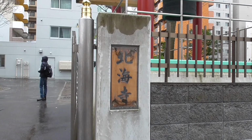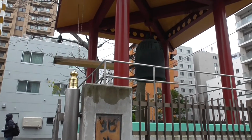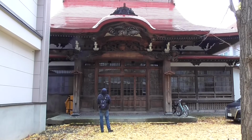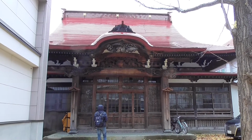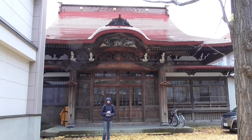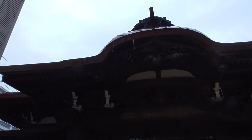Hokkaido North Sea Temple. Ah, and more. Phoenix and some hooks.